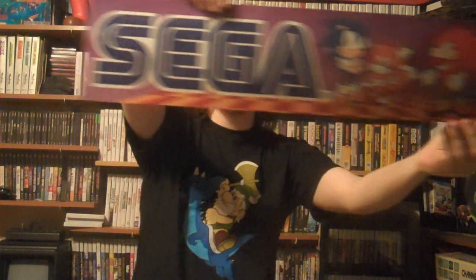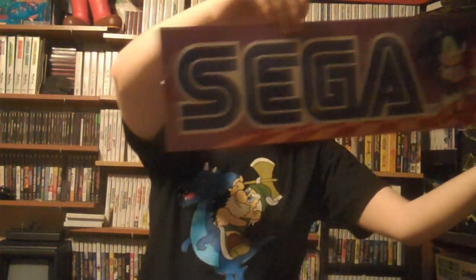I also picked up a new Sega sign with some Sonic characters on it. Got the Sega logo here, and the characters there. Now, I'm not really sure where this originated from. It seems to be official, and it's very nice anyway. I definitely want to try and get this framed somehow so it doesn't get ruined, because right now it's just on a kind of thick stock paper that's laminated in the front, but I just thought this was a really awesome sign.